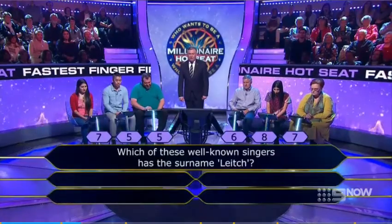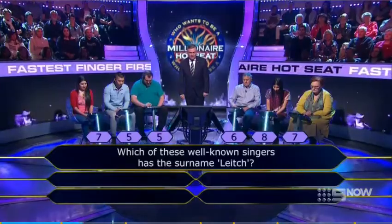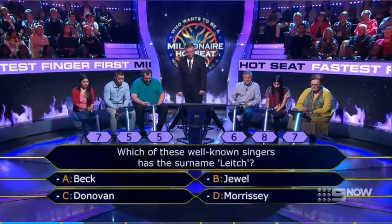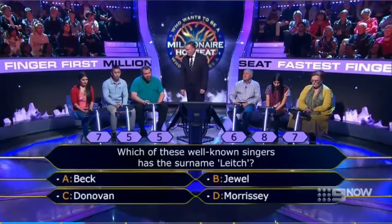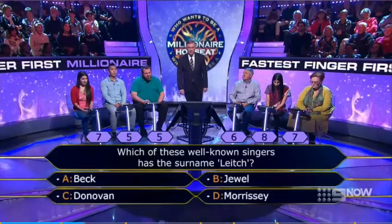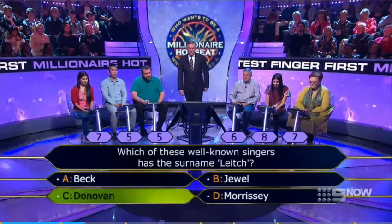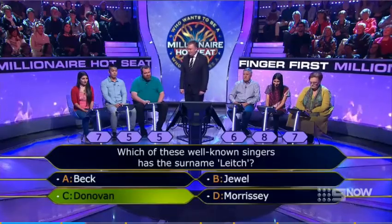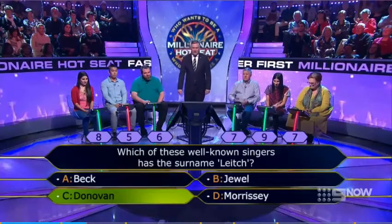Which of these well-known singers has the surname Leach? A. Beck, B. Jewell, C. Donovan, D. Morrissey. The original Leach was Donovan Leach. He's got a son called Donovan Leach as well, but he was known as Donovan with Mellow Yellow, born in Glasgow. These people got it right. Kerry was the fastest again. Go on, Kerry.